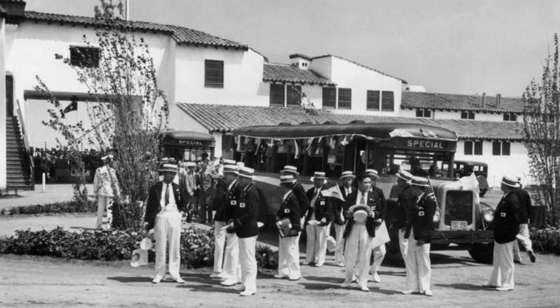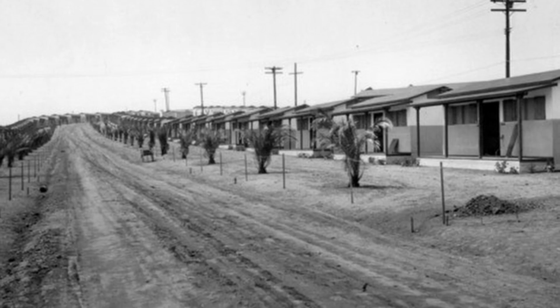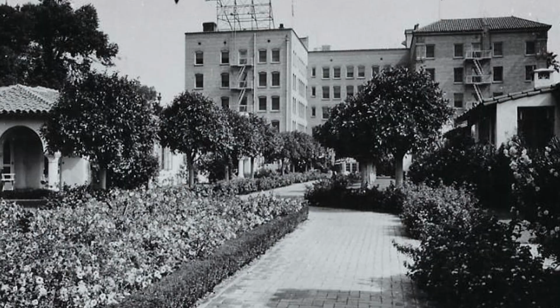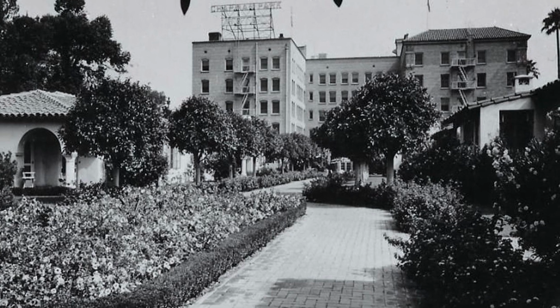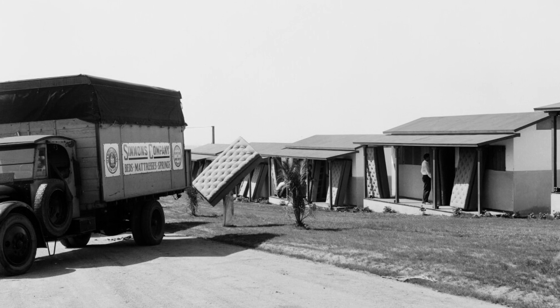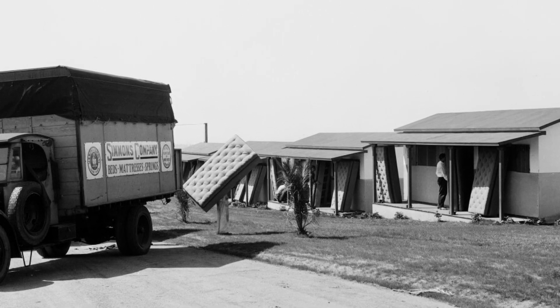Built for male athletes only, the village consisted of several hundred buildings, including a post office, telegram office, a hospital, a fire department, and a bank. Female athletes were housed at the Chapman Park Hotel on Wilshire Boulevard. The Olympic Village was demolished immediately after the Summer Olympic Games.